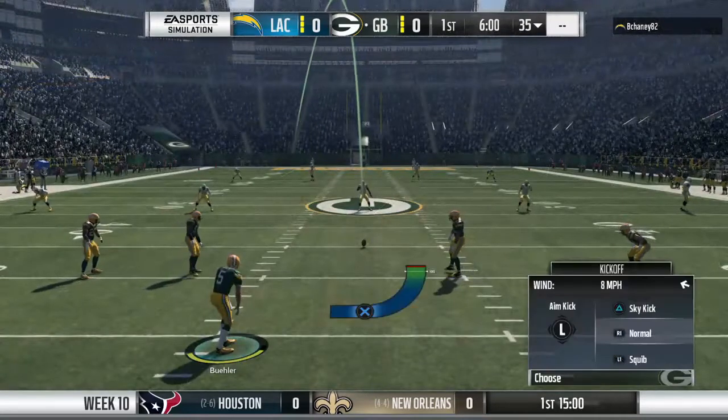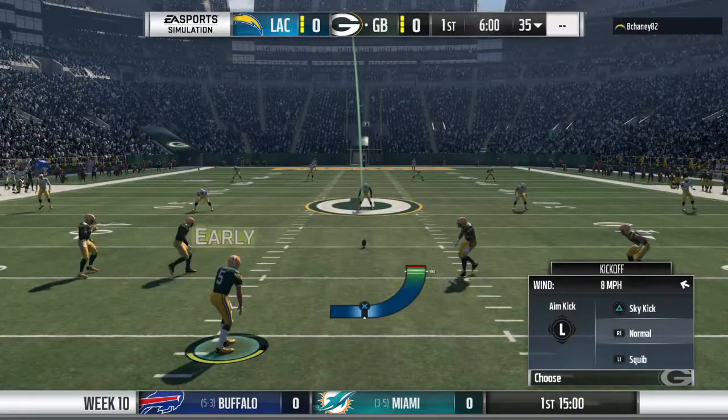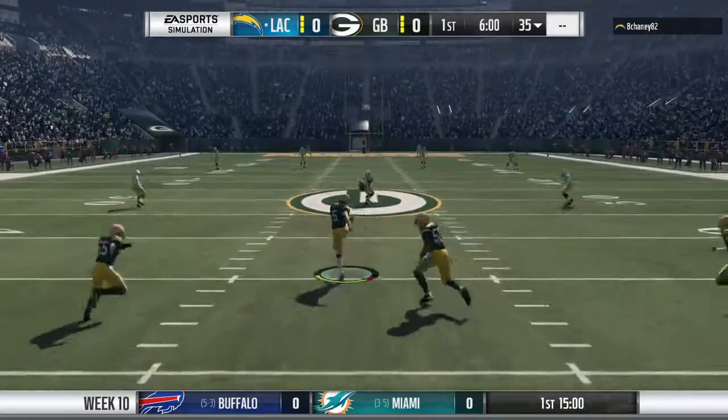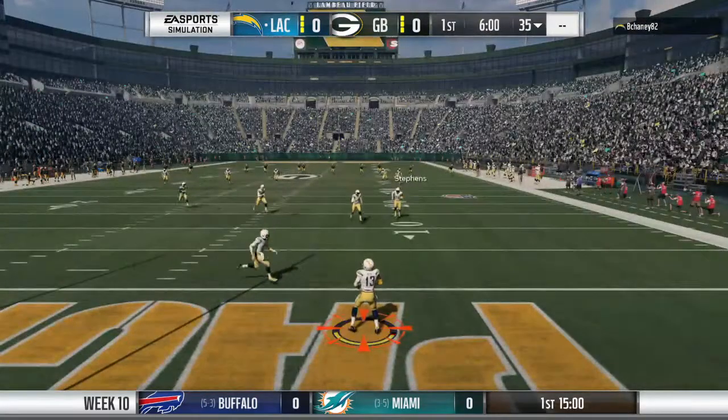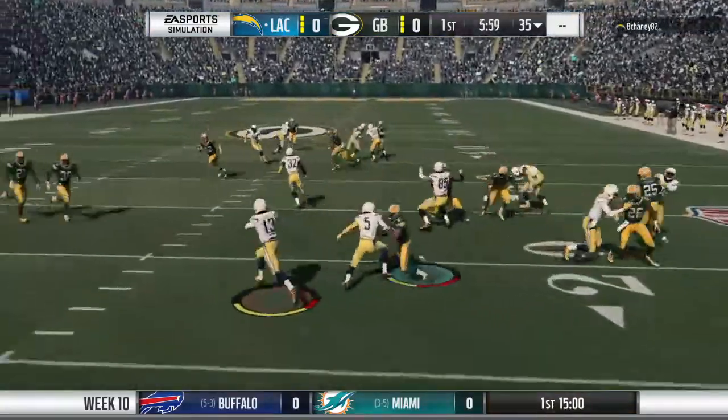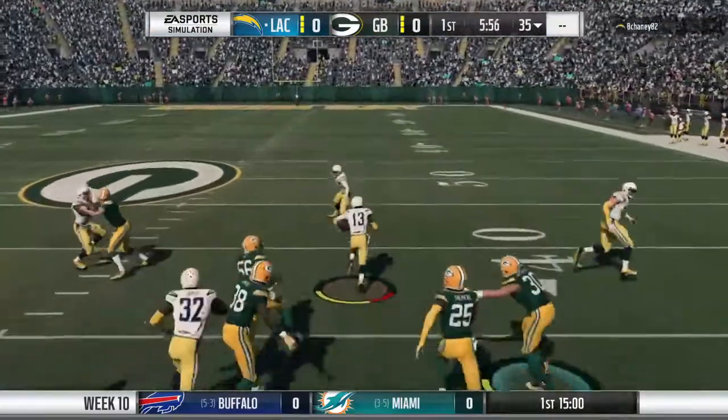Larry, from one of the truly iconic stadiums in the NFL, there's a look at Lambeau Field here in Green Bay, Wisconsin. The scene a few moments ago, here it is. It's unlike any other in sport as both teams made their way out of the tunnel. These folks are fired up.